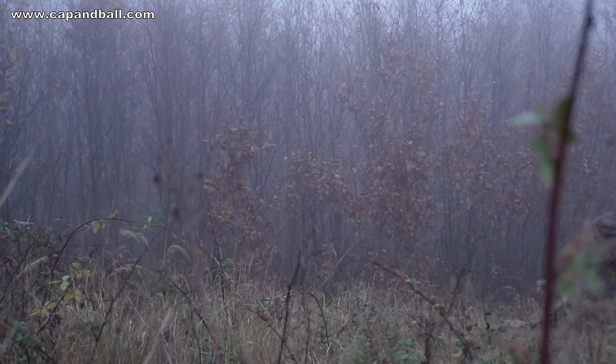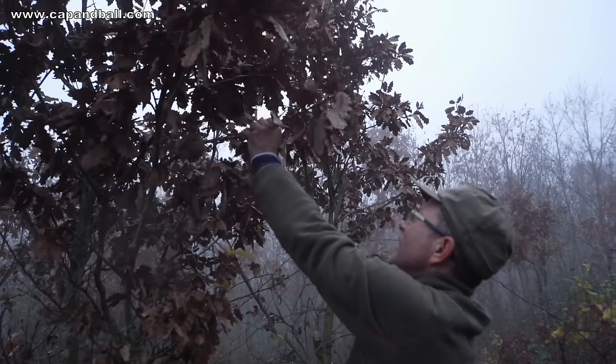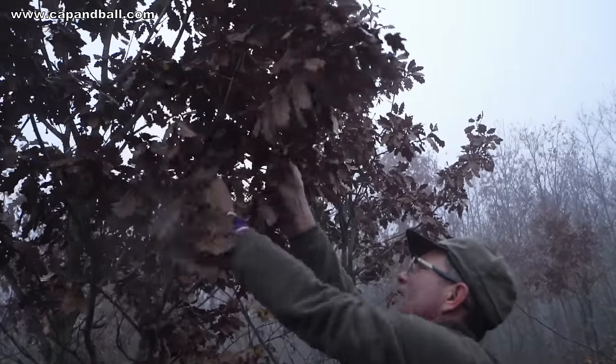We opened the game together and pulled him out of the clearing to give the final respect to the king of the Hungarian forest. The red stag.